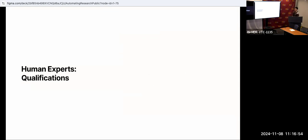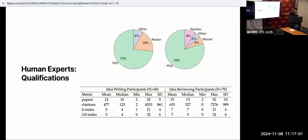Next, I'm gonna talk a little bit about the qualifications of all the human experts that we managed to recruit. On the left, I'm showing stats for the idea writing participants. On the right, I'm showing idea reviewing participants. So in the pie chart, I'm showing most people who participate in the study are PhD students. For reviewing, some of them are also postdocs.